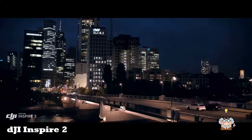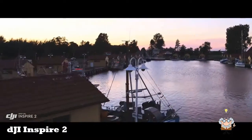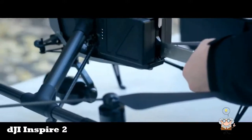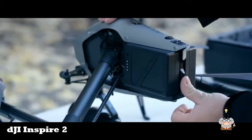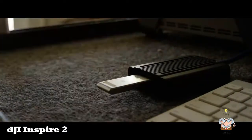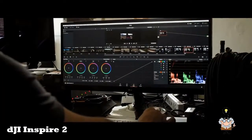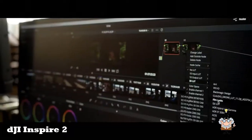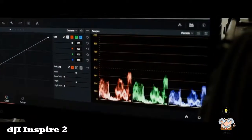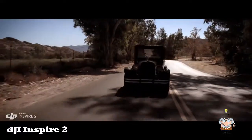The Inspire 2 image processor, known as CineCore 2.0, offers CinemaDNG, ProRes, H.264, and H.265 recording onto a detachable PCIe SSD drive with a maximum read and write speed of 6 gigabits per second, or a micro SD card. ProRes is a widely used delivery method for post-production, offering flexibility for editing while not compromising image quality. But to get the absolute most out of what you shoot, the Inspire 2 also captures RAW.